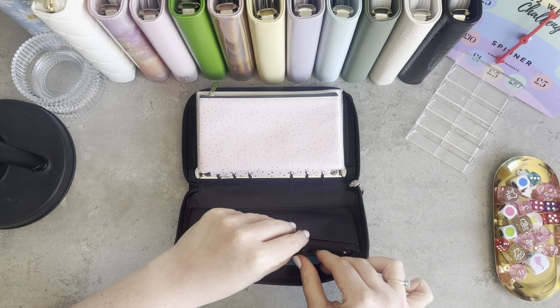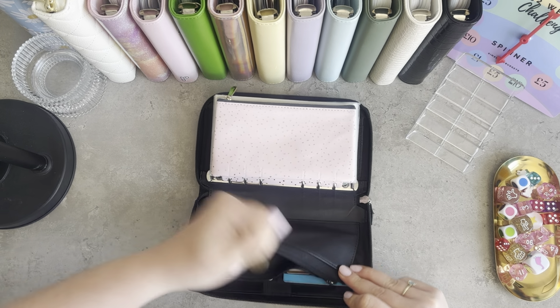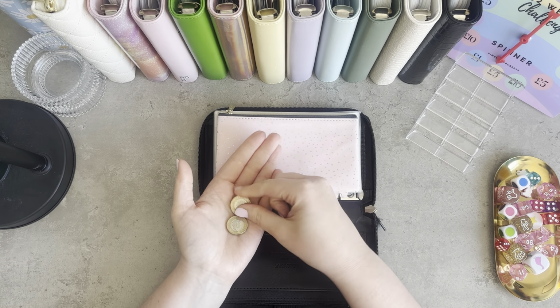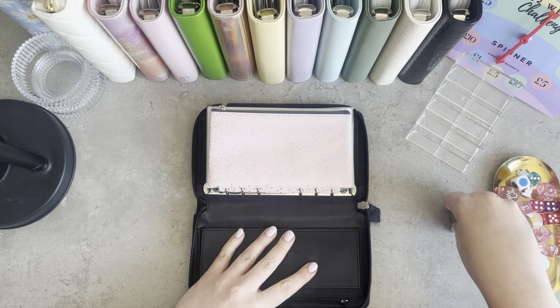I've got lots of change in here from myself. As I said, I've been spending out of my wallets a little bit. So yeah, lots of coins. So we've got 1, 2, 3, 4, 5, 6, 7, 8, 9 pounds. So 9 coins here.